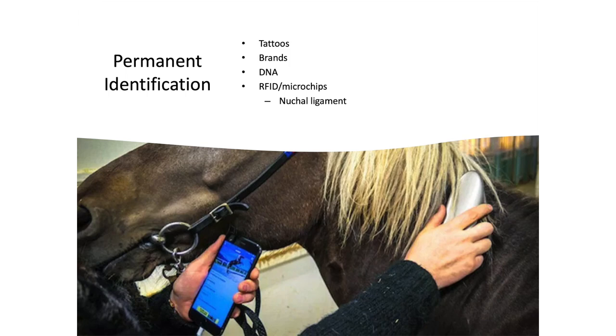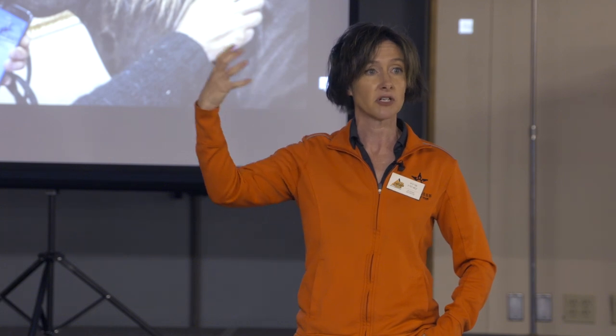Brands are something that you may see with our stock breeds. So some breeders will brand horses to kind of demonstrate their line of their horse, but that's not really common. And again, you're going to see it more in the Western horse disciplines and for people that really want you to know that's my lineage or my type of horse that I raise.